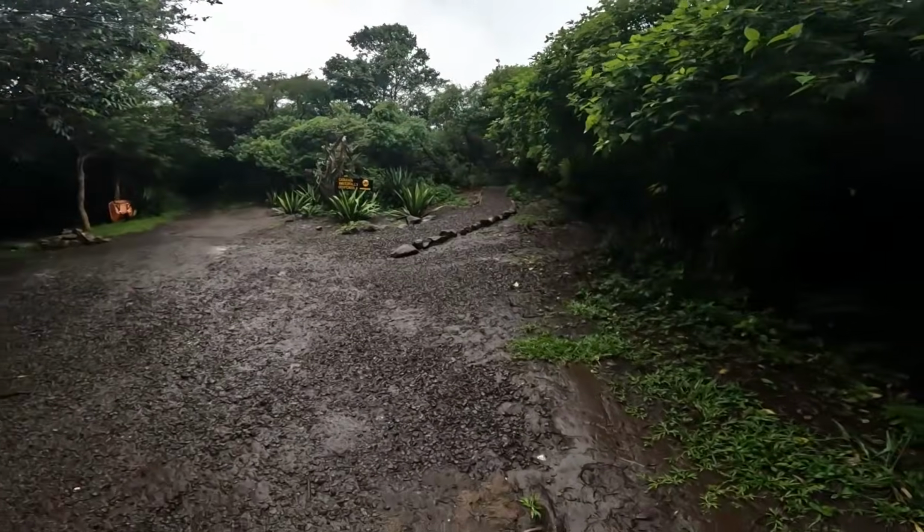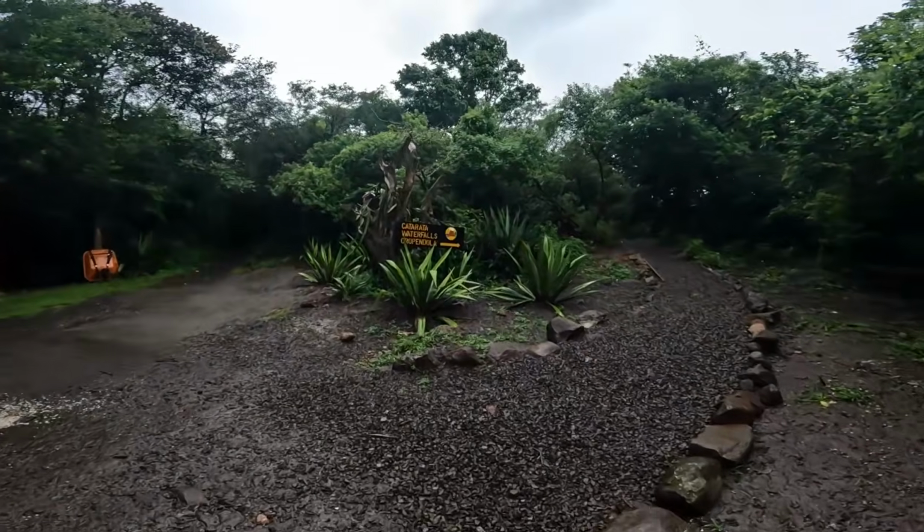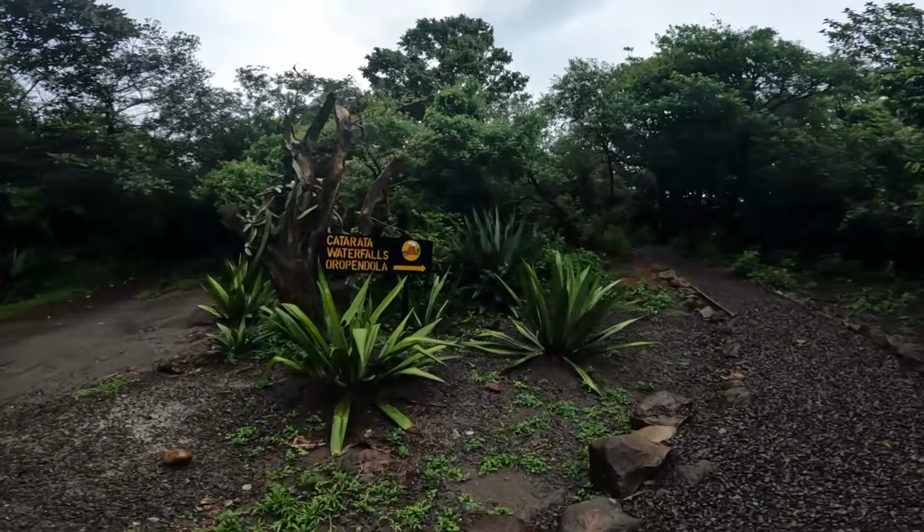Now for those of you who are wondering, do I need a tour guide to come to this waterfall, or something like that? No, you don't actually. It's a very easy hike. There are signs all over the place to get there as well once you're on the actual trail. As you can see, basically you just keep walking straight and follow the signs. As long as you follow the signs, you'll be okay, right?